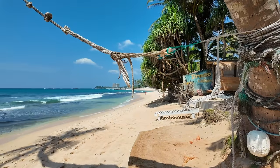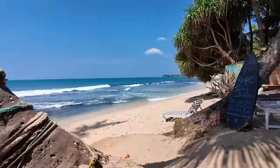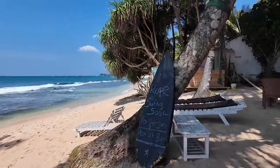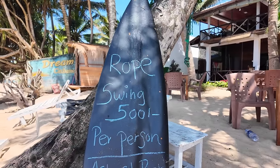Alleyway by Dream Cabana, and this is where all of you Instagrammers will want to come for your photo on this swing. So 6 to 7 years ago this was free, this palm rope swing that has captivated the internet. Now it's 500 rupees, so they have included a charge, and while it looks like you can just walk up to it, you do have to go to the bar, pay your money, and then they will untie the swing for you.